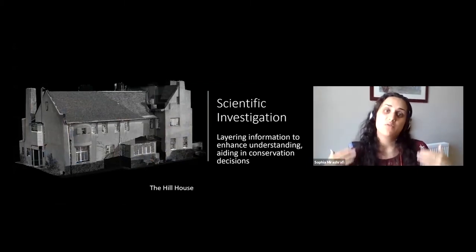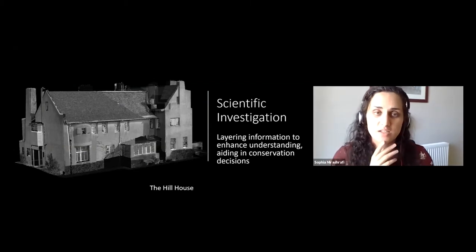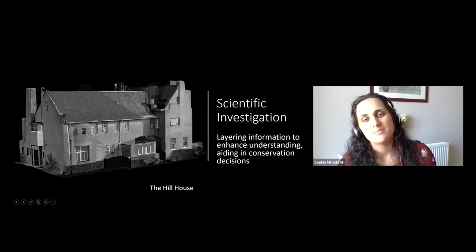Additionally, we can layer on further information through archival imagery. So these images projected onto the model were taken in 1972. And what's interesting about this example is that the problem chimney that I was talking about didn't actually exist in the 70s. And the facade on the south face is also different.